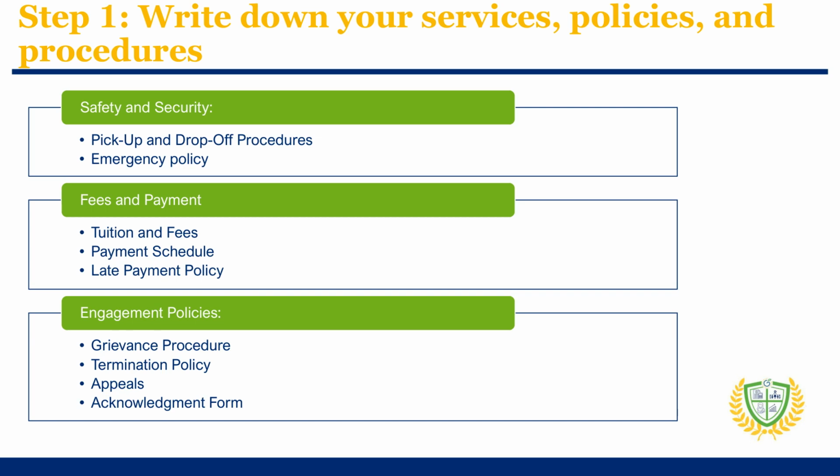Engagement policies. Grievance procedure. Provide a process for families to follow if they have concerns or complaints. Termination policy. Clearly state the circumstances under which the child care business may terminate a child's enrollment. Appeals. State if there is any process for appeals of termination and how any final fees will be billed. Acknowledgement form. Include a section for families to sign, indicating they have read and understood the contents of the handbook.